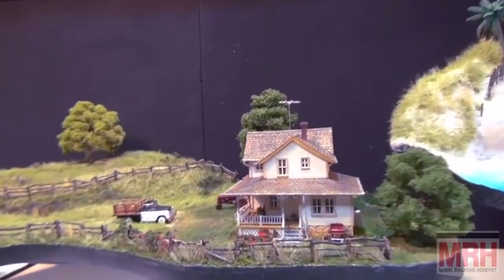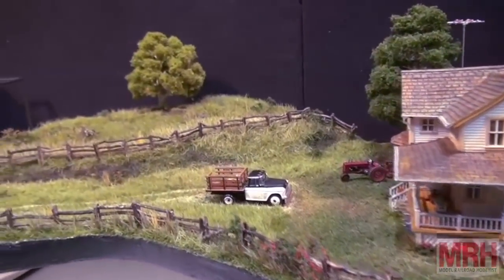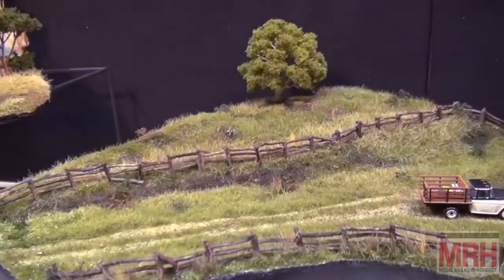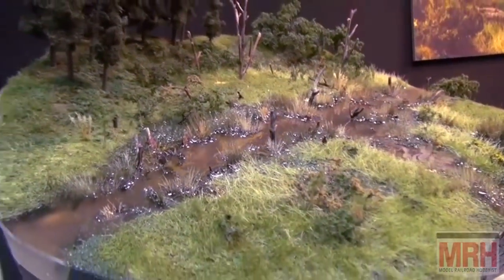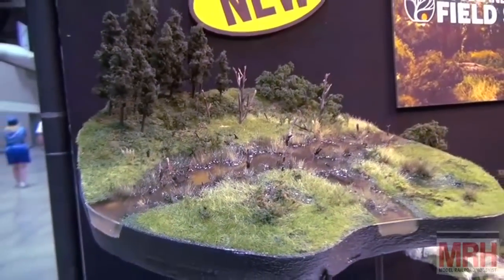Okay. So the field system is brand new. It's coming out this fall. Woodland Scenics did this because Woodland is always looking for the next big thing to come out with for modelers for realism. And we realized that we're missing tall grasses, things that you're going to see in a field, in a pasture, in a meadow. So we needed tall grasses. We came up with a new material called static grass.